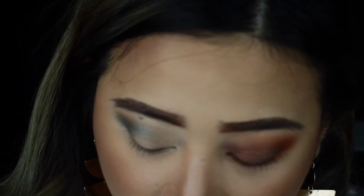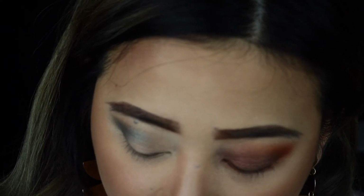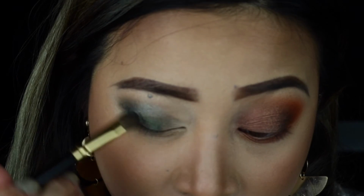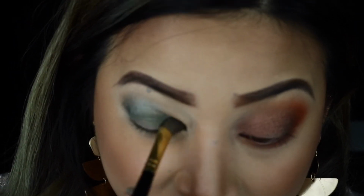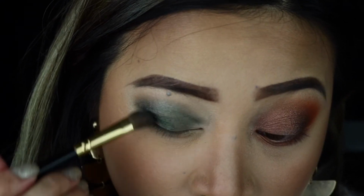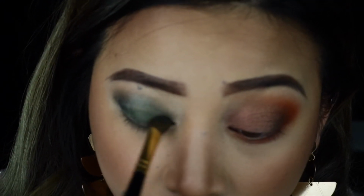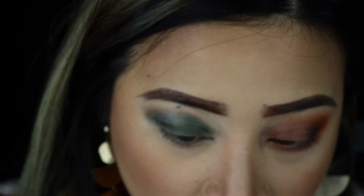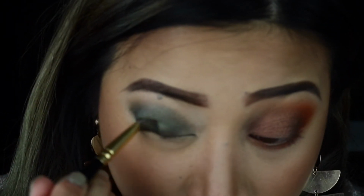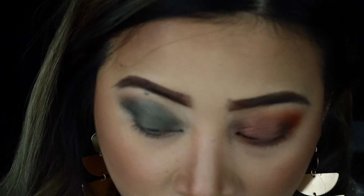And then I'm gonna get the shade Wanderlust. Woo! This looks really nice, wow. Okay, be careful on this one because the fallout is, oh my gosh, the fallout is unreal, okay?